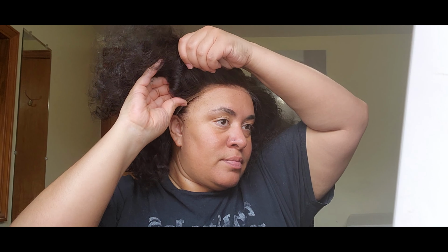So like I said, I'm pulling this part of the wig a little bit farther forward than this part, so I can wear a side part, and then the heavier side I'll just have to cover up with the hair. Like I said, I don't want to give myself like a 3 head either, so.